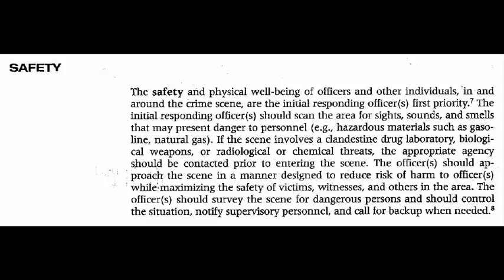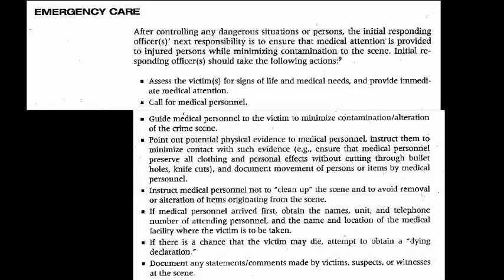The officers should approach the scene in a manner designed to reduce risk of harm to officers while maximizing the safety of victims, witnesses, and others in the area. The officers should survey the scene for dangerous persons and should control the situation, notify supervisory personnel, and call for backup when needed.